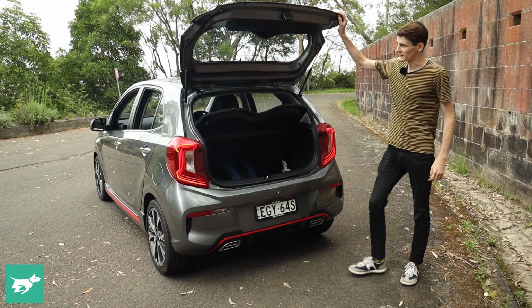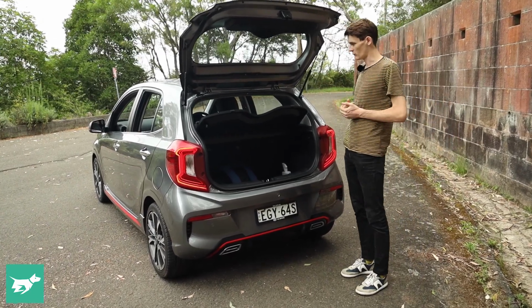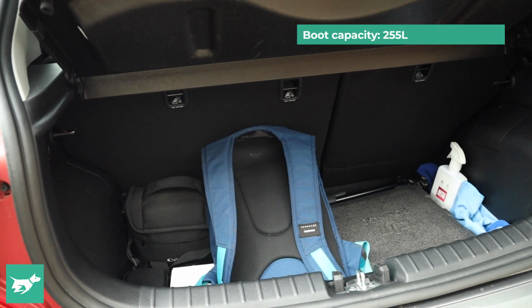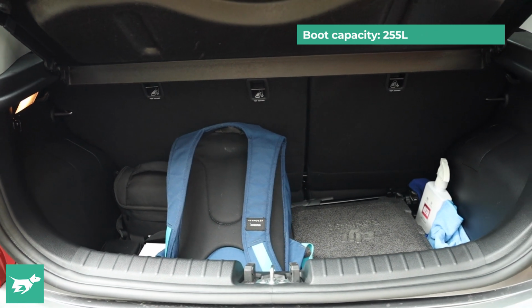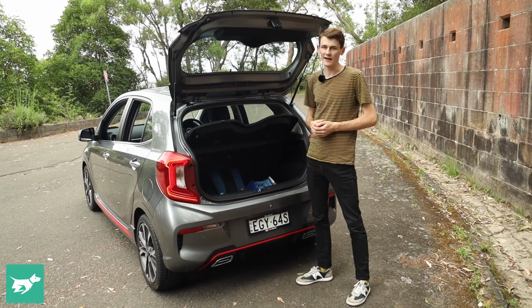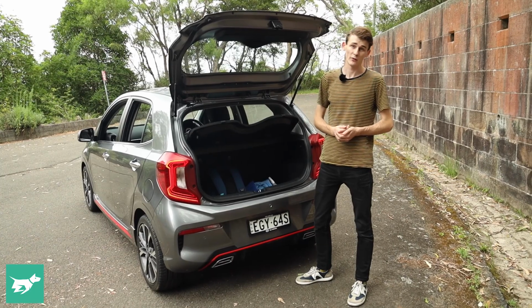Now underneath this incredibly light boot lid, of course it's not electrically operated, but we don't mind that because it's just so light, you get 255 litres of space. Now being a low car, you do have a bit of a load lip to carry stuff over, but again, it's not such a big deal. You do get a space saver spare tyre under that boot floor as well, and when you fold the seats down, you can just about carry a road bike with both wheels off.